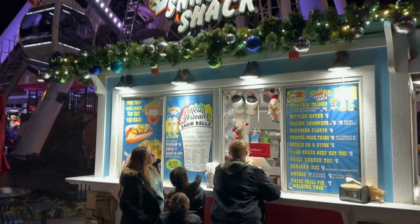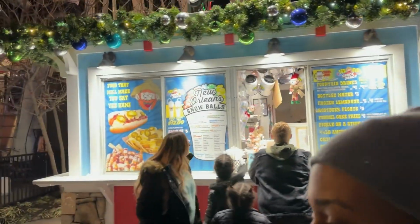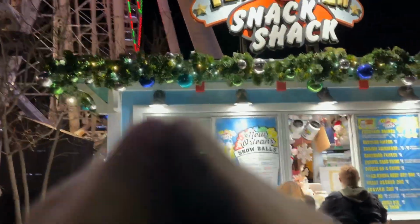It is really cold right now. It's not that cold. It's probably in the 30s. I'm really cold.